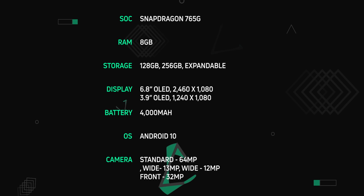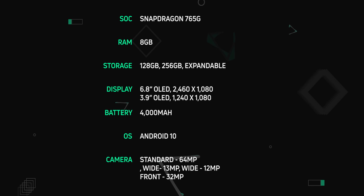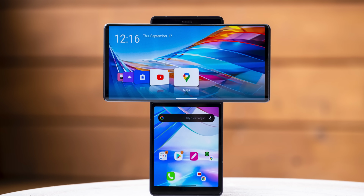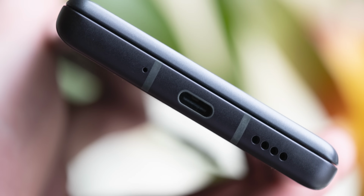And it's got some pretty respectable specs too. It's running the Snapdragon 765G, 8 GB of RAM, and up to 256 GB of storage with micro SD card expansion. Also, there's a 4,000 mAh battery, which should help this phone last a little bit longer than some other LG devices. And there's no headphone jack, which is kind of strange, but LG did want to note that that's a one-off thing. That's not going to be the case for all the other LG phones that come out in the future. It just happened to work that way with the LG Wing.